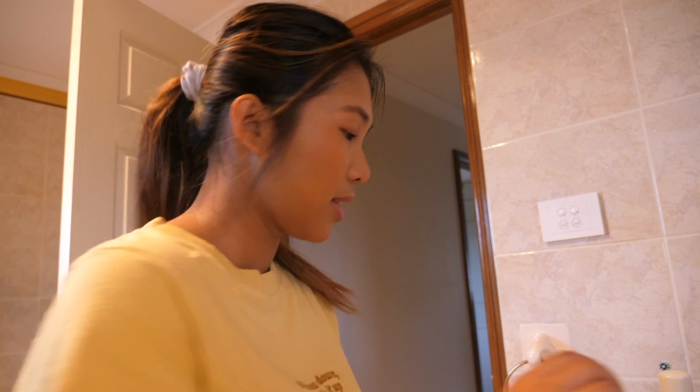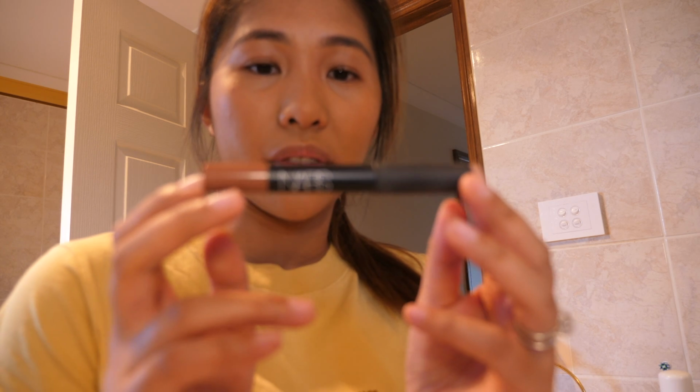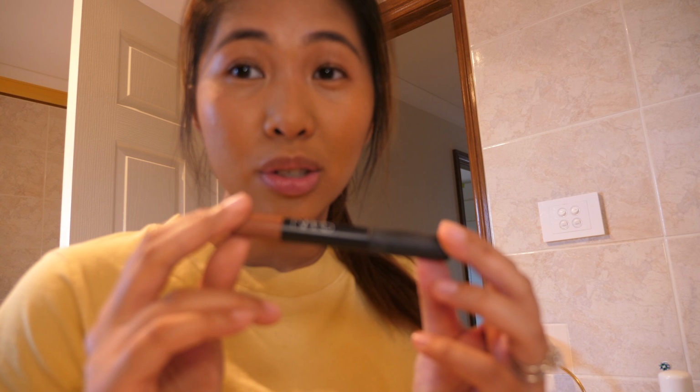I'm gonna finish off my last makeup product, one of my holy grails, and I don't usually tend to say that because I like to change it up a lot, but I've used this ever since I started wearing makeup, and I started pretty late. I started using makeup when I was 18, so after high school, and one of the first things I bought was this, which is a NARS Velvet Matte Lip Pencil.